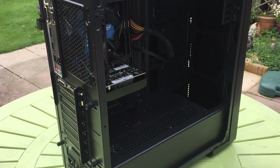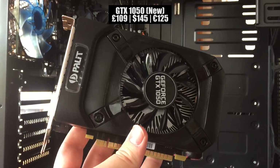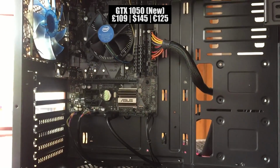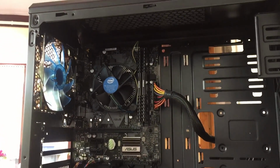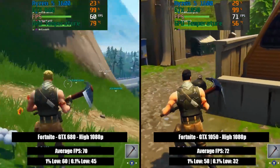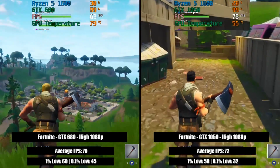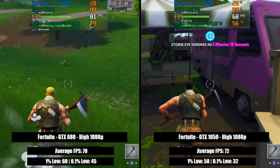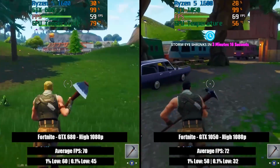For the GPU I opted for the 2GB GTX 1050. As a brand new card, it offers all the latest support and features, with performance that matches an older high-end GTX 680 from back in the day, though it consumes far less power and requires no extra 6-pin connectors. I bought the Palit version because they are one of my personal favourite brands.